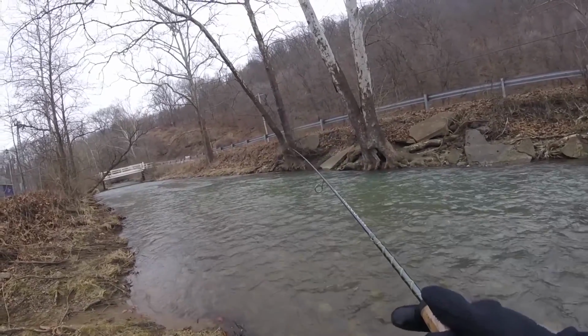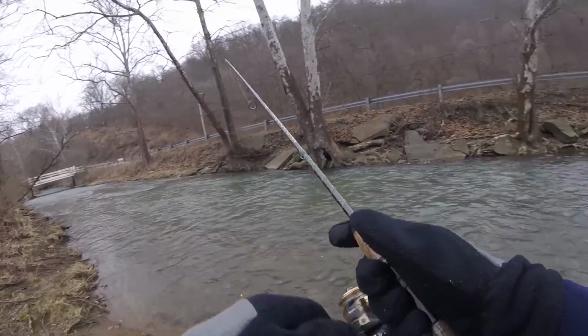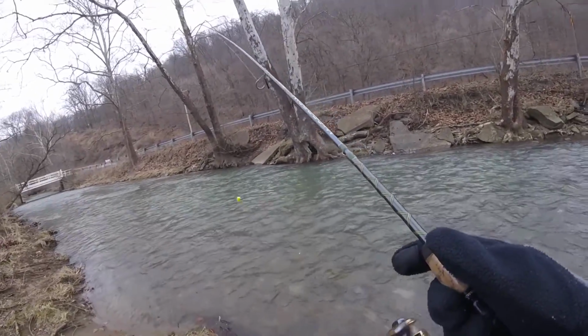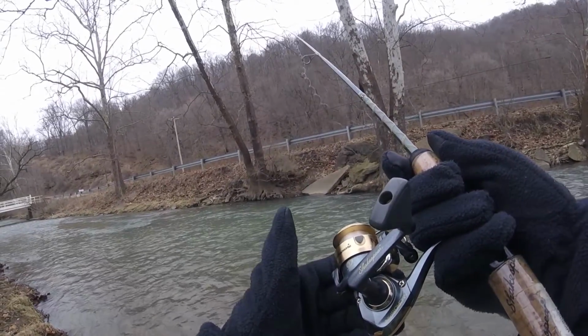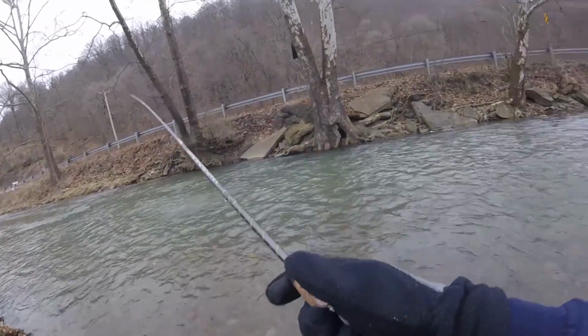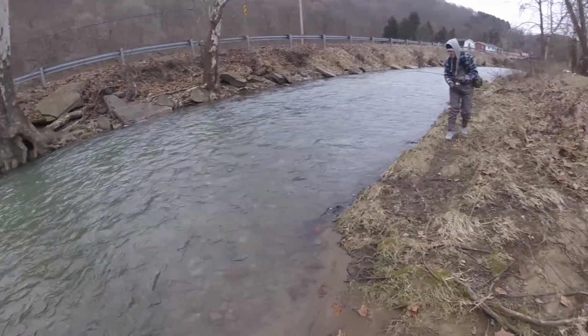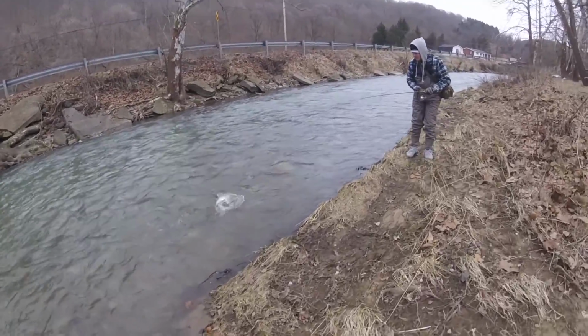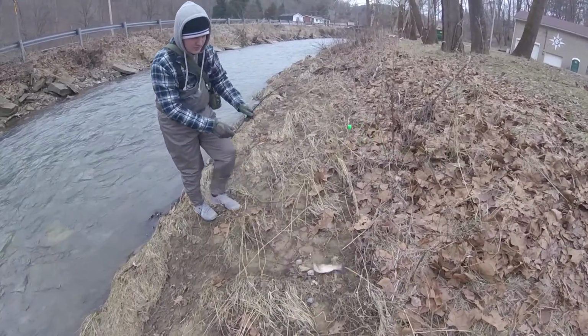Do you see it? He's coming after yours. You got it, you got it. You got it, baby. No. Oh, he's right there still. Yours is under. He got it, you got one. Let's go. That ain't the gold, but we'll take it. Nice fish, dude. Nice rainbow right there.